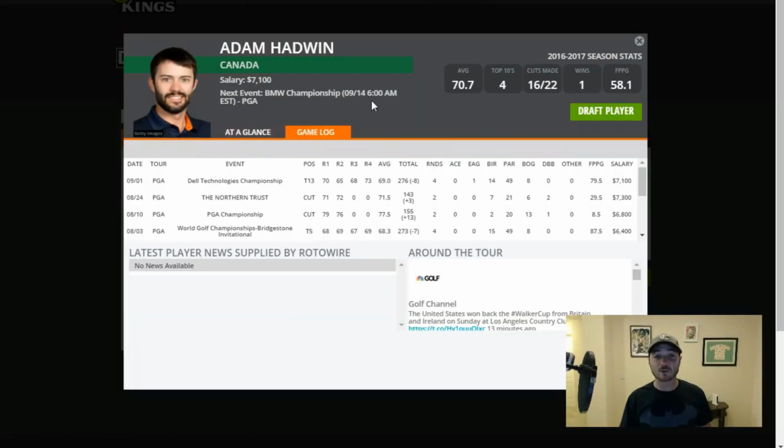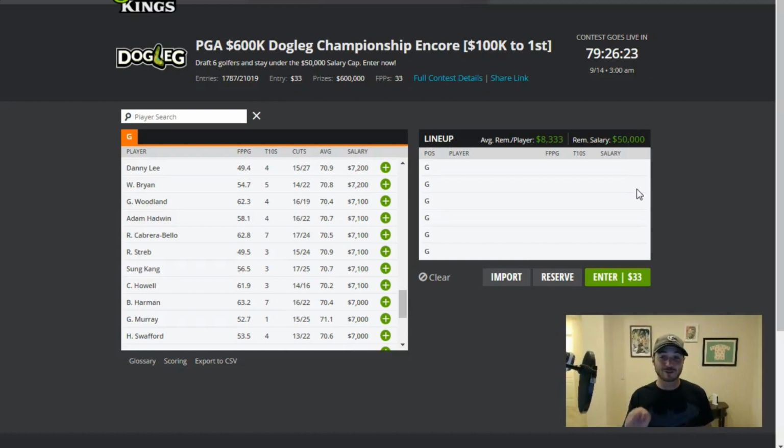A guy like Adam Hadwin, who started to get it going again last week, has played well in some big field events this year. So those are the guys that are going to have to complete your lineups, because we're going to try to get as many of those studs in there as possible.